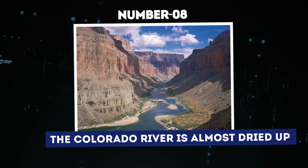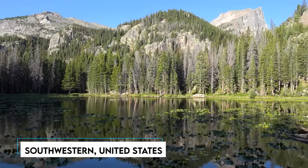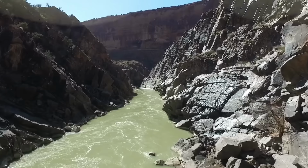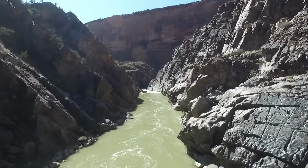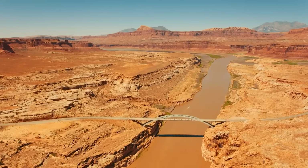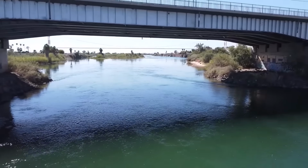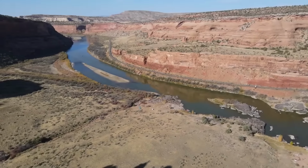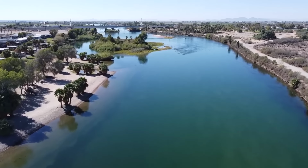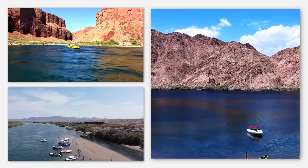Number 8. The Colorado River is almost dried up. The Colorado River originates in the Rocky Mountains in the southwestern United States, with a distance spanning approximately 1,450 miles. It flows through deep canyons and rugged terrain, carving out stunning landscapes along its course. One of the most famous sections of the river is the Grand Canyon, where its powerful force has shaped a breathtaking natural wonder. The river channels water through deserts, waterfalls, and canyons, and runs across the lush wetlands by a vast delta in Mexico and into the Gulf of California. As it flows through the Grand Canyon, it's utilized for kayaking, canoeing, and excursions.